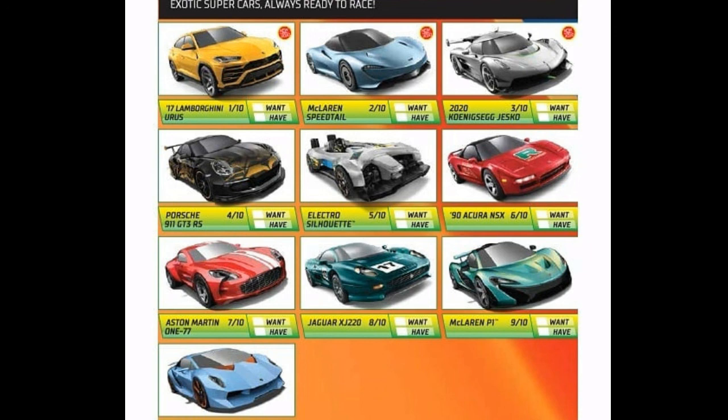My fourth favorite, I would say the NSX. Fifth favorite, I would say Sesto Elemento. After that would be the Tanner Fox GT3 RS. Next up would have to be the McLaren P1, then the Jaguar, then the Aston Martin, and then last will have to be the Silhouette, because who likes fantasy models?